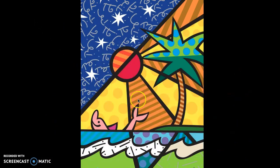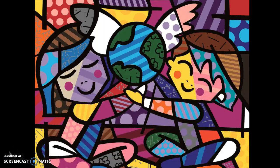Here's another one of his works of art. This is a seascape. That means it's a water scene. Notice the water down here, the dolphin, the sun shining in the sky, and the tree. I love to look at this one because of all of the line and shape patterns and the colors that he adds to these spaces.